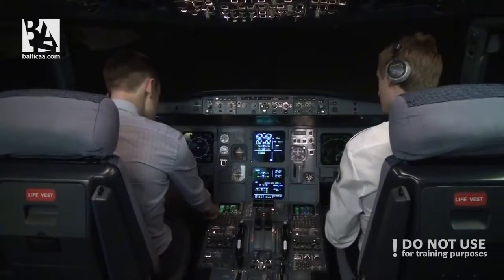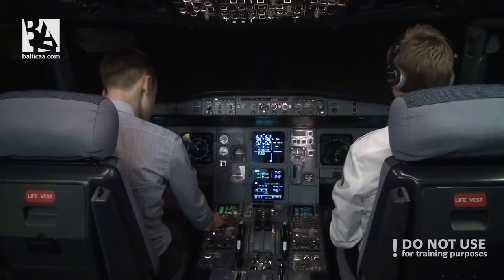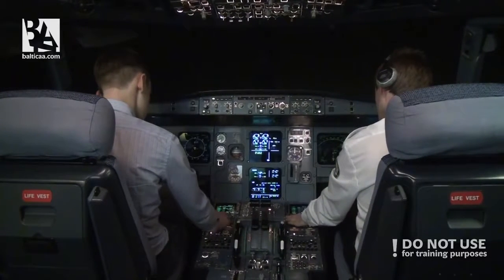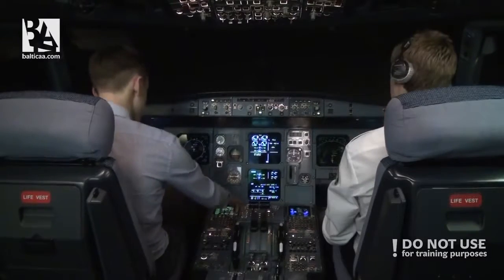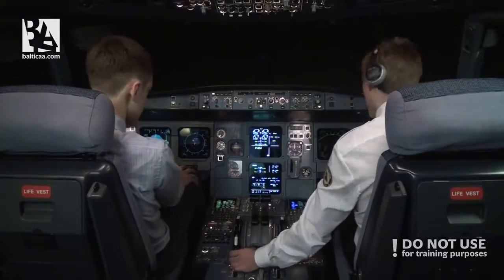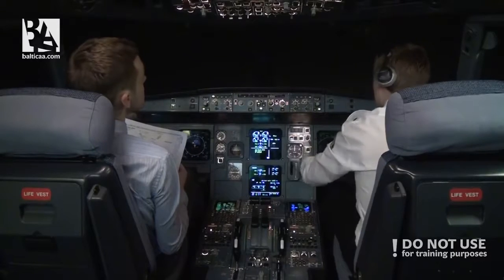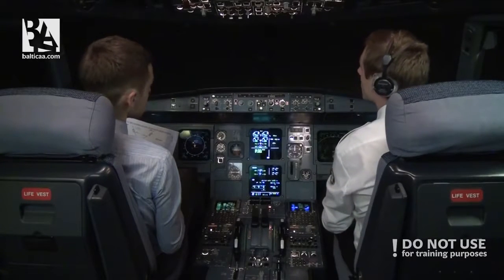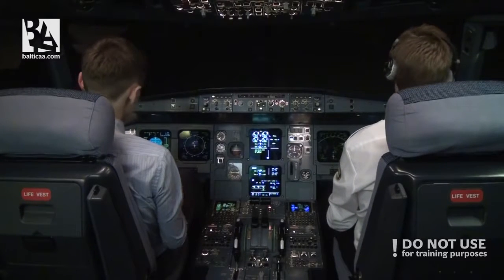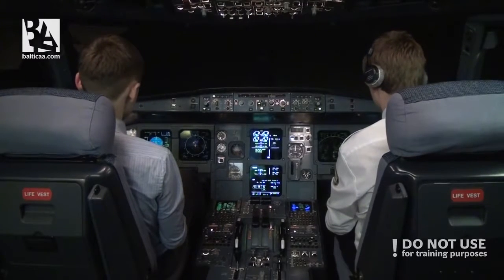Alright, so speed restrictions are very far, 250. You want to turn the speed brakes and set up? Yep, let's have the speed brakes. Auto brake low. Yeah, we'll go for now. Transition level is 100. Okay.